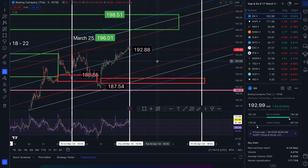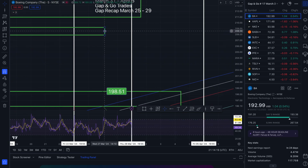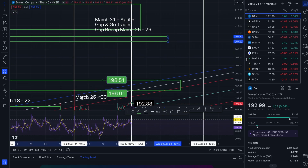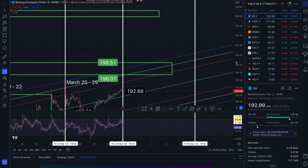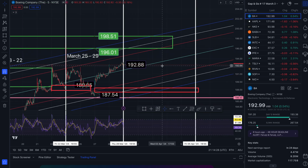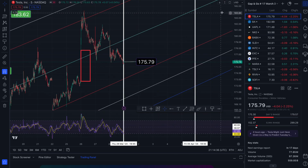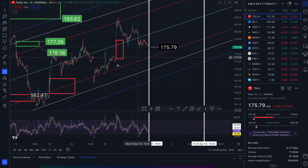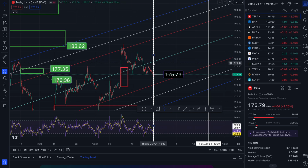Okay, back to Boeing. So that's something we can look forward to, 198.51, and a couple other ones as well. Now, because I'm getting rid of Mara, since we closed out, that was a super easy fill, I am putting in for this week TSLY. So let me give you the targets for TSLY. And, all right, to the north side.